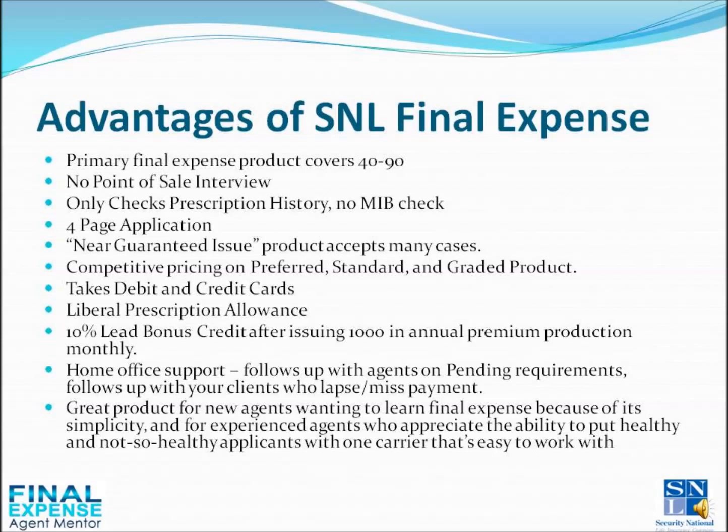That's pretty good. It's a 4-page application, again lending to the carrier's product simplicity. You've got 2 spots to sign if you're not replacing an existing policy, just on the credit debit card bank draft page, and then also just a regular authorization page. Easy to do. New guys will like it. Experienced guys will like it.